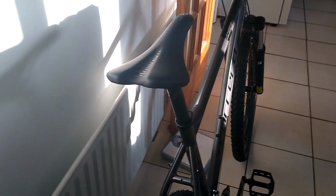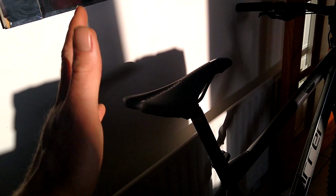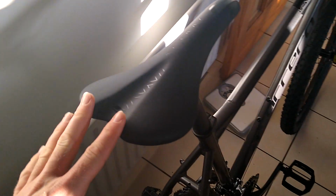We have a single bolt, the devil's work, single bolt. God damn, the light, I can't see anything myself. Single bolt seat post, so that will be broke by the end of the day. What tends to happen with these things is the bolt just snaps. They're just horrendous. You've got to have at least a double bolt on a seat post or some sort of different design, some wedge or clamp with a hinge or anything other than a single bolt. It will break.